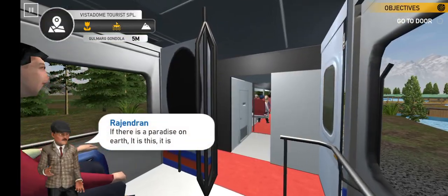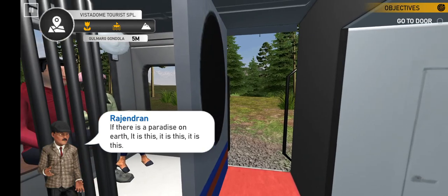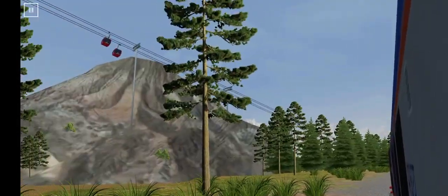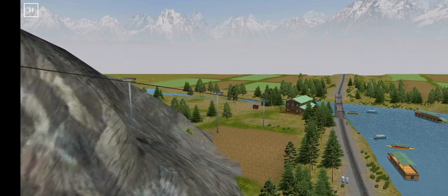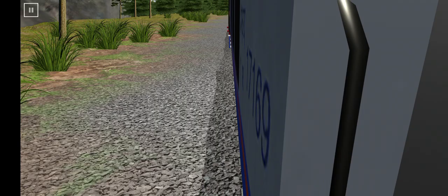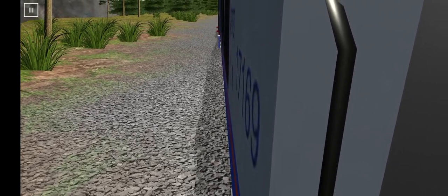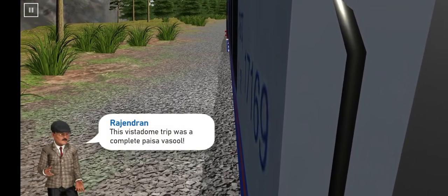If there is a paradise on earth, on your left, you can see the heavenly Gulmarg. The Gulmarg gondola cable car built by the French company Pomagalski is one of the highest in the world, reaching 3,979 meters. Gulmarg is the heartland of winter sports in India and was rated as Asia's 7th best ski destination. Winter sports like skiing, tobogganing, snowboarding and heli-skiing take place on the slopes of Mount Afarvet, reachable by a gondola lift. Gulmarg has been the shooting location in many Bollywood films like Bobby, Jab Tak Hai Jaan, Yeh Jawani Hai Deewani and Haider. This Vistadome trip was a complete paisa vasool.